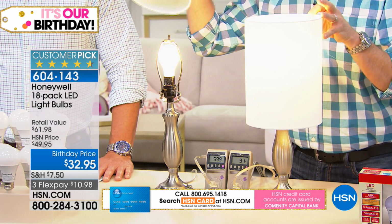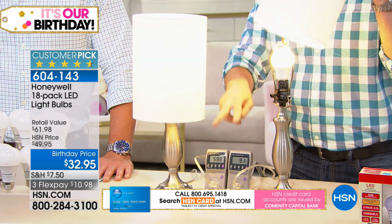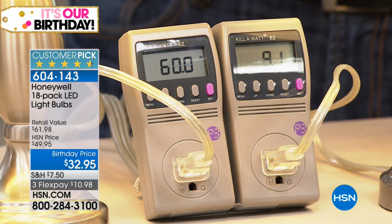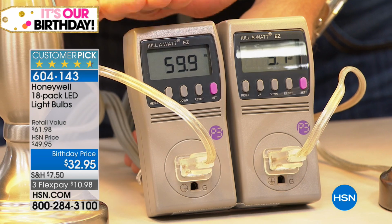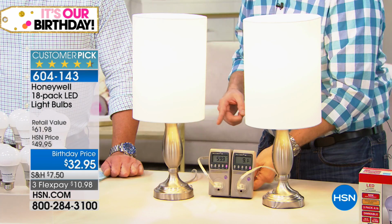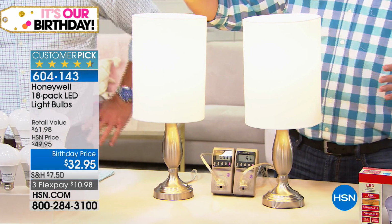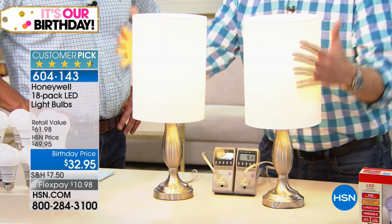This is the one that's your incandescent. This is your LED, which is room temperature. But more importantly, look down below. This actually measures the wattage. Now this one, the one that we showed you right now with the incandescent, 60 watts of power for the same light. Now when you look at your LED, 9 watts of power. Guys, it's the exact same light. This one is using almost 5 times more to look identical. And it's the exact same light.